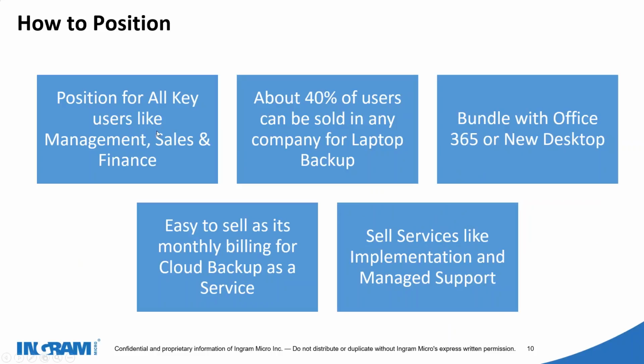Position it to all key users in your customer base. So if you have existing customers, a database or base of 50 or 100 customers, we want you to go back to those customers and say, you know what, I'm not trying to say that you go and take a backup of all your users. You start with management users, sales users, and finance users.